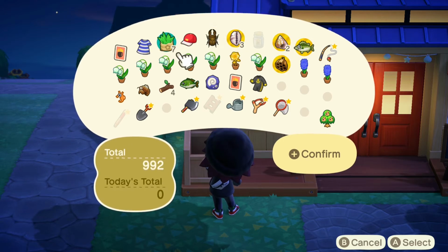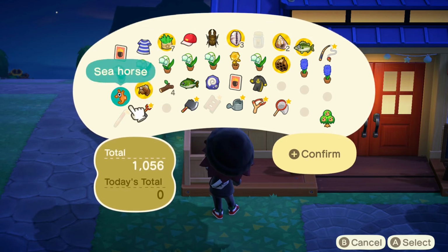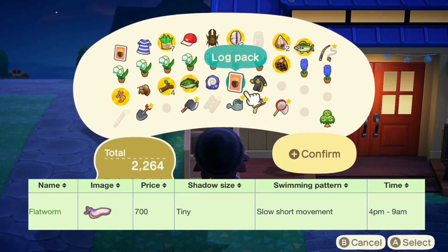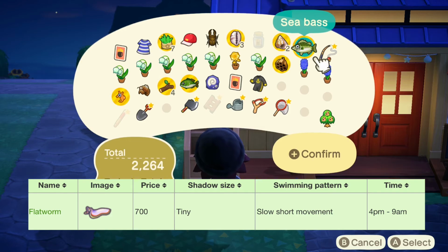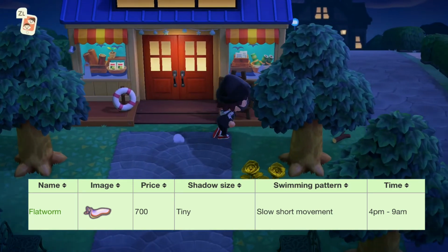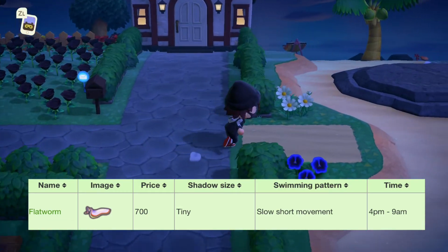Compared to all the fish and bugs, there are not that many sea creatures, so we only have one brand new sea creature this month, and that is the flatworm. Here we have the flatworm. This one sells for 700 bells at Nook's Cranny. The shadow size for this is tiny, and the swimming pattern for this is a slow, short movement, since all the actual deep sea creatures have their own unique swimming patterns. And this one is available from 4 p.m. to 9 a.m. on your island.